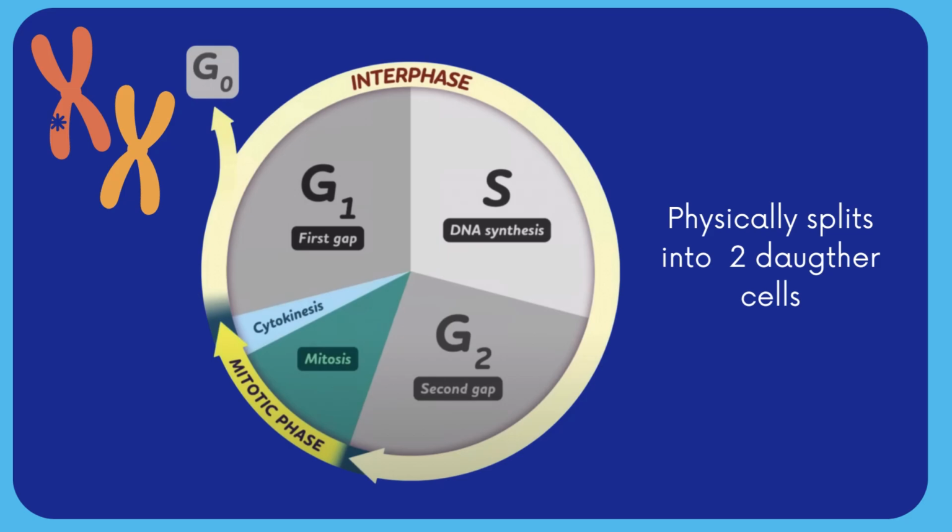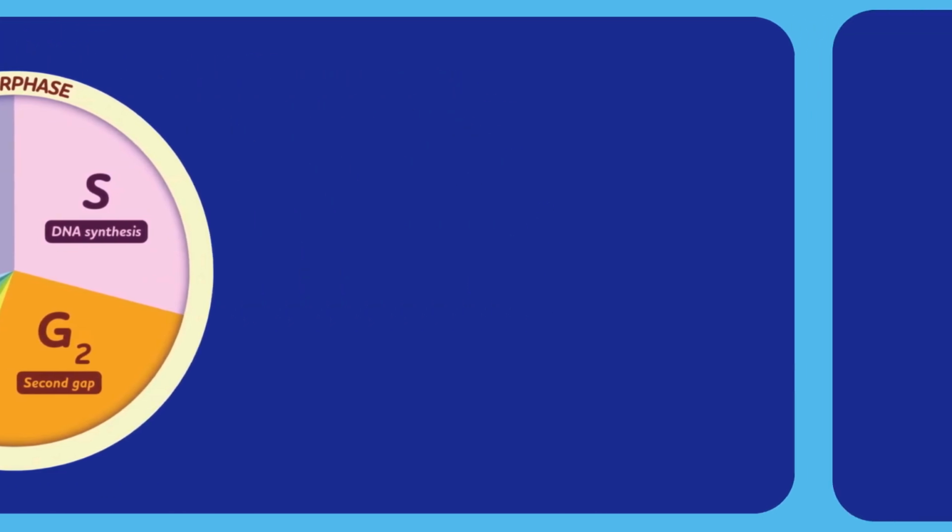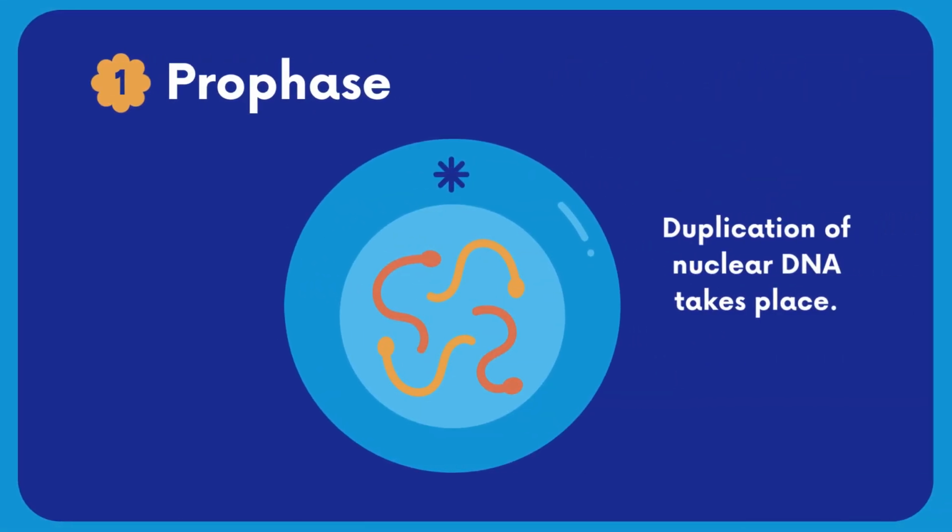Now let's break down mitosis step by step. Mitosis happens in 5 key stages, and each stage plays a critical role in making sure that DNA is copied and distributed correctly. The first step of mitosis is prophase. This is where the cell starts preparing for division.